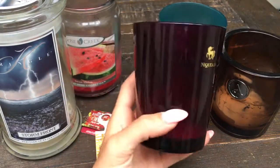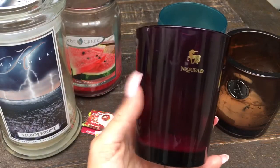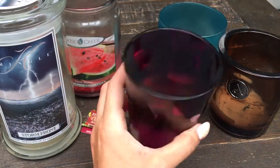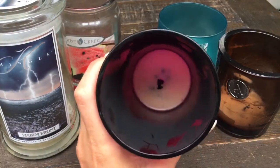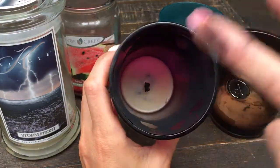And I love the purple glass. It had white wax. You could see the flame flickering through. Just burnt beautifully. Didn't leave any residue. Maybe there is that soot? I don't know. That could be soot. Oh yeah, it's soot.